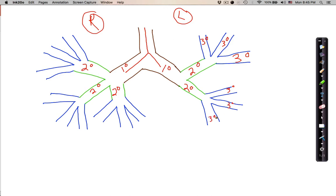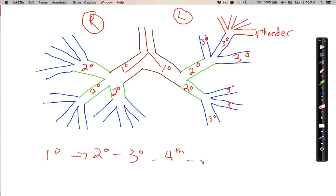You kind of see a pattern here. It splits 3 times here. Then we're going to have a 4th order of a split from each of these. It's going to split 1, 2, 3, 4. So that's a 4th order. And then from there, it's going to split 5 times. 5th order. So you're going to have these primary bronchi, and it's going to split secondary, tertiary, 4th order, and it's going to split all the way down to 23 branches, 23 orders of splitting.